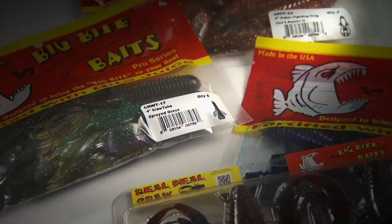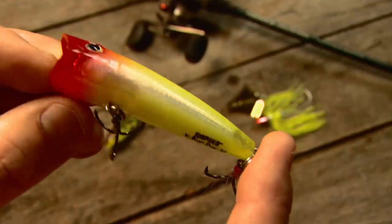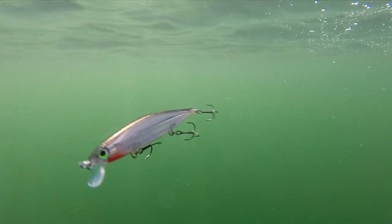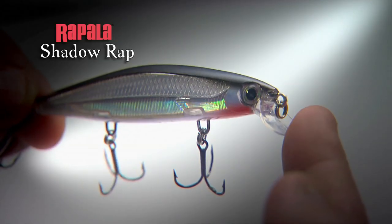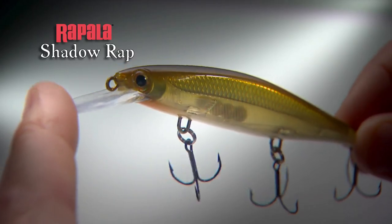What triggers fish into biting? Is it color? Shape? What about sound and vibration? Or maybe a combination of all of these? Hey, what about action? I think this is one of the biggest determining factors that triggers a fish into seeing a bait and then making a commitment to strike it. The Rapala Shadow Wrap has taken the word action to a whole new level.